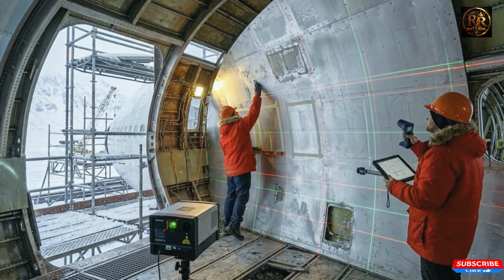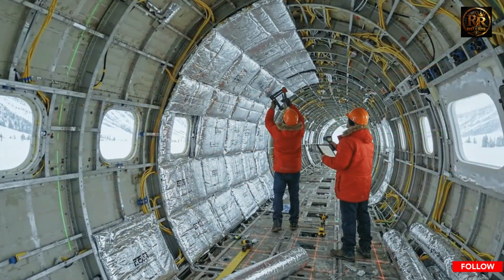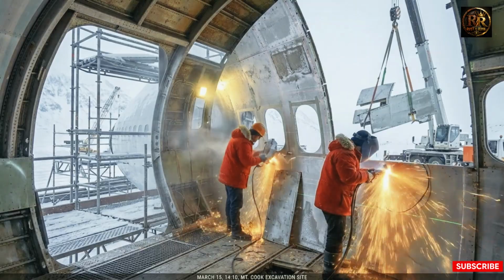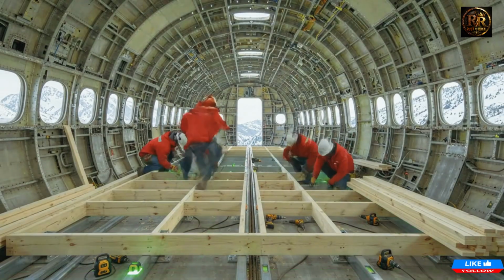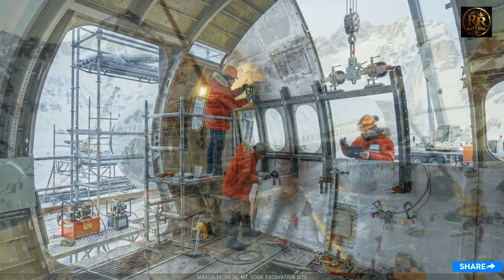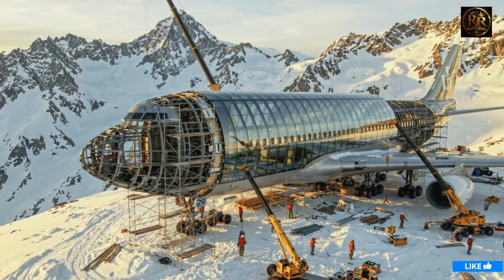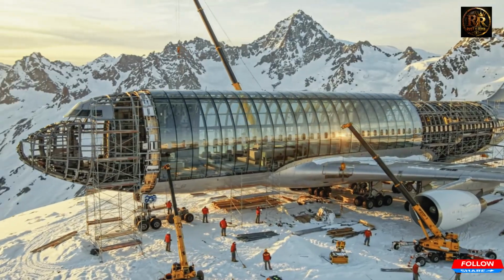Behind the new walls, advanced systems protect the home from extreme cold. A stronger interior foundation prepares the aircraft for its luxurious future. The forgotten aircraft slowly transforms into a unique glass mountain residence.